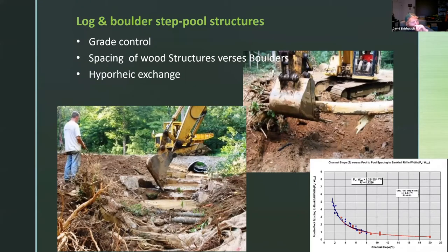So here's a picture of Dan Clinton supervising the installation of these log step pool systems. When we installed these log drop step pools, Greg Jennings' exact words to Dan Clinton and me were, I don't think they're going to work, but I guess if they fail, we can just call it research.